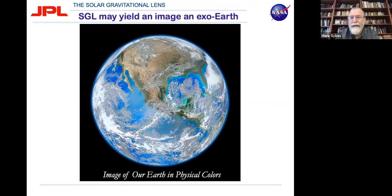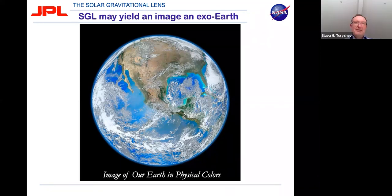I have a question in chat here from Nancy Kang. Could you do a 3D image of the planet? Yes, we can. That would imply flying another instrument that will probably be coherently linked. So it's a coherent observation from different spacecraft. But yes, we thought about this, making 3D images.